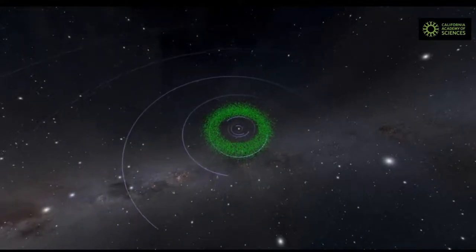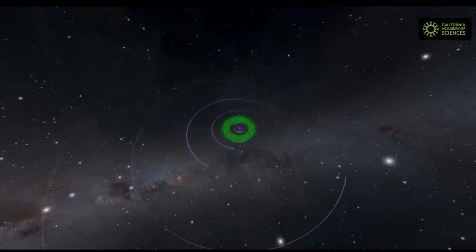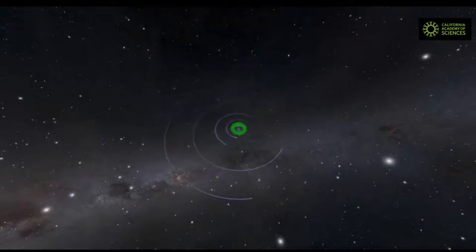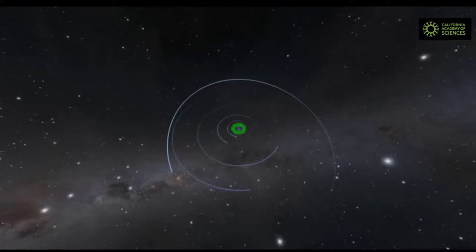Does anyone know the name of that other dwarf planet? You can shout it out if you know it. Well, if you're thinking Pluto, that is correct. We are going out to see Pluto's orbit right now. So Ceres and Pluto have pretty similar stories to each other in a way.